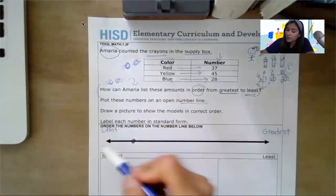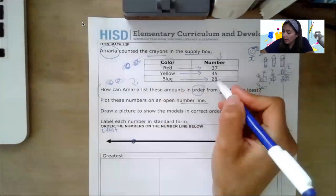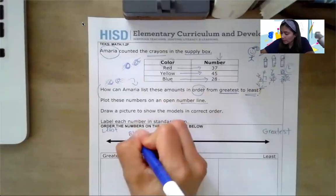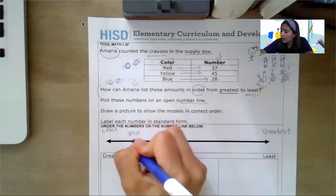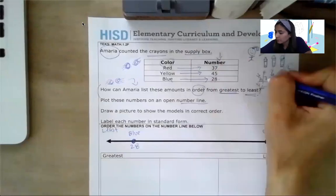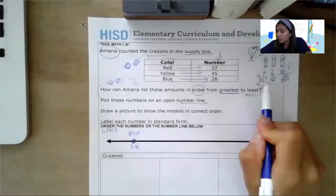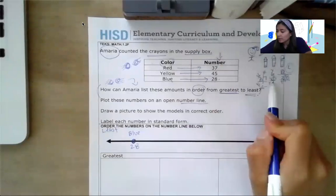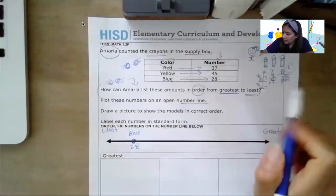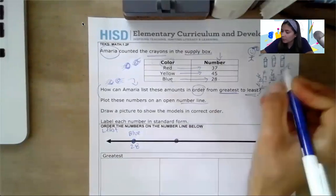And all I have to do is plot these numbers onto the number line. So I have blue, and it's 28. Now I ask myself, looking at the tens place here, which number is next? Well, I have 3 and I have 4. Which number is the smallest, the 3 or the 4? The 3. So the next number is going to be 37, and I come up here.